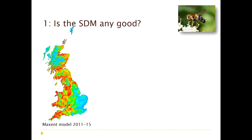You know, if you're trying to present this to policymakers and so on, when they see a map like that, that's real science, you know, that must be right. But is it right? How do you know whether it's any good or not? Well, you can take the model, which gives you some measure of likelihood of occurrence of the species in each 1 kilometre square.